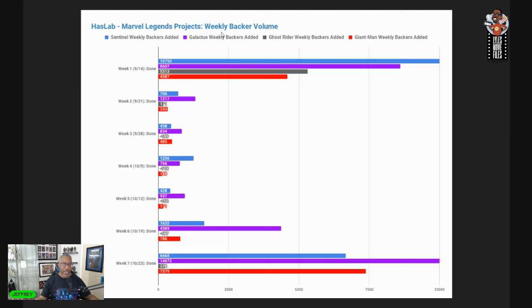With these backers here, you see the Sentinel had 10,750 backers from the first week, and it already eclipsed its 6,000 required backers to roll into production. Galactus, of course, was 14,000. So that first week with 8,607 was solid, but not quite what they needed. And then by the second week, it was at 13,000 backers.